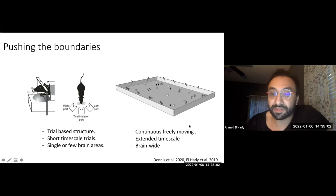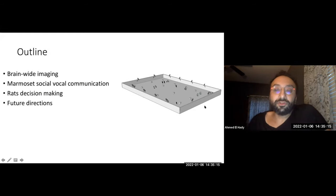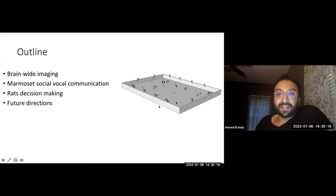Today, I'm not going to focus a lot on the behavior, but I will focus on the issue of being able to get brain-wide information that underlies behavior. Just to give you an outline of the talk, I will first begin with the brain-wide imaging technique that I will present today, and two behaviors in which I have used this technique, marmoset social vocal communication and rat decision-making, and I will end my talk with future directions.